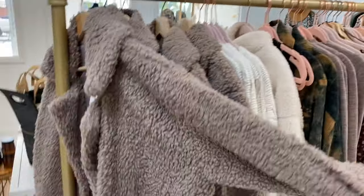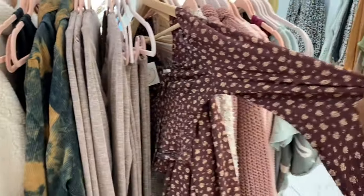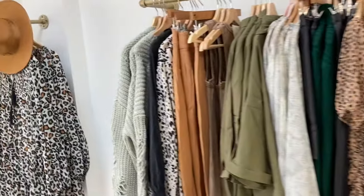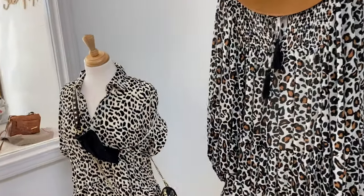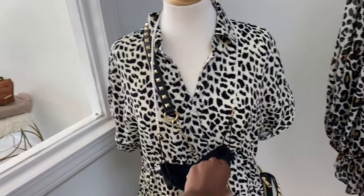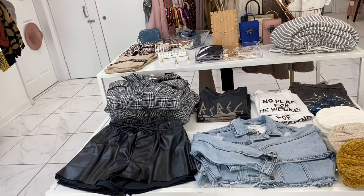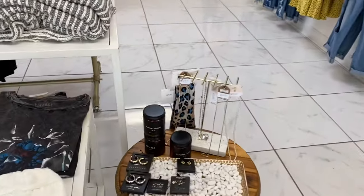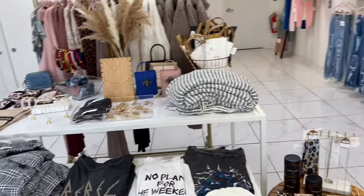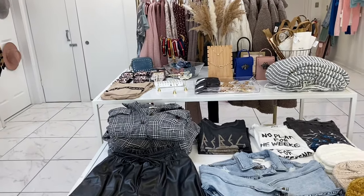Then we have these cute little teddy coats. This top is new. You guys, I have ordered so much print. Our little mesh chains, these are so cute. And all of this is available online. I will put the link down below, of course, for you all. Looks like we done sold some earrings here. But yeah, this is our little setup so far. It's gonna change.